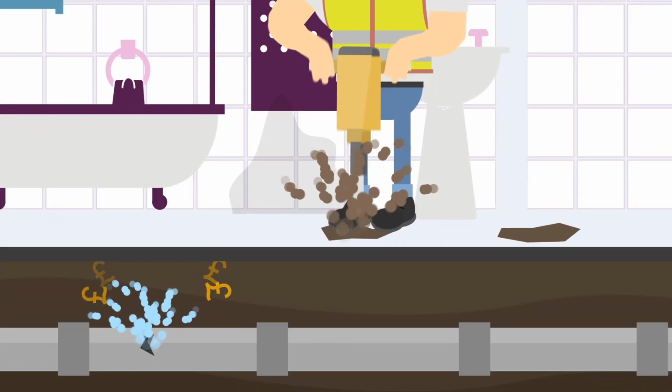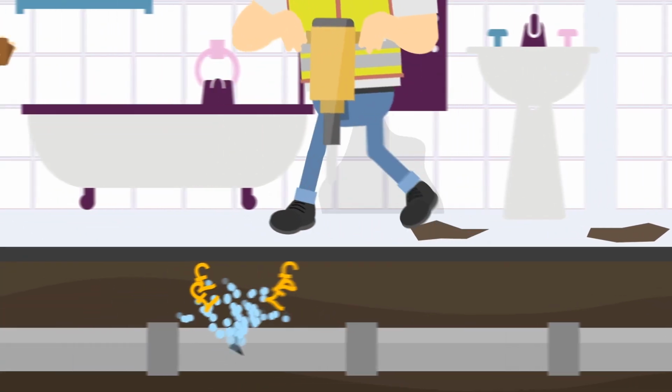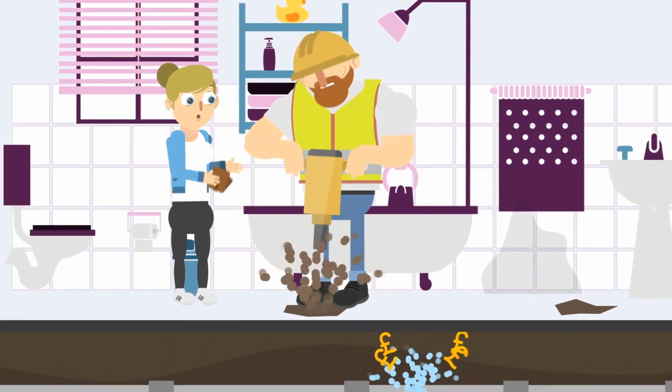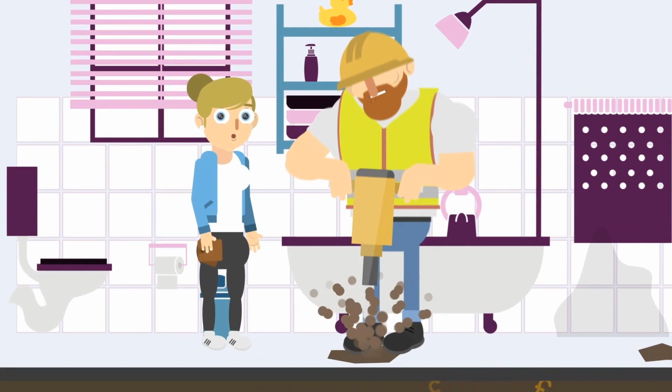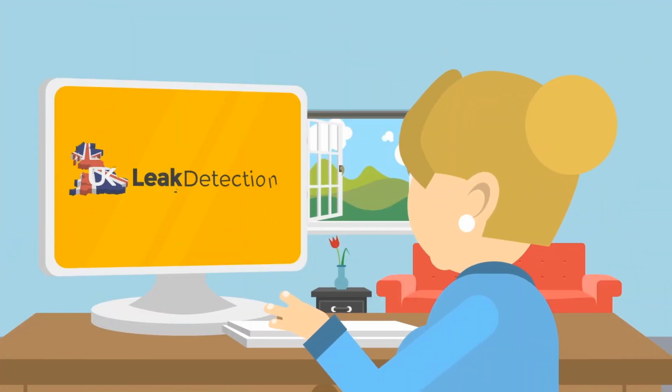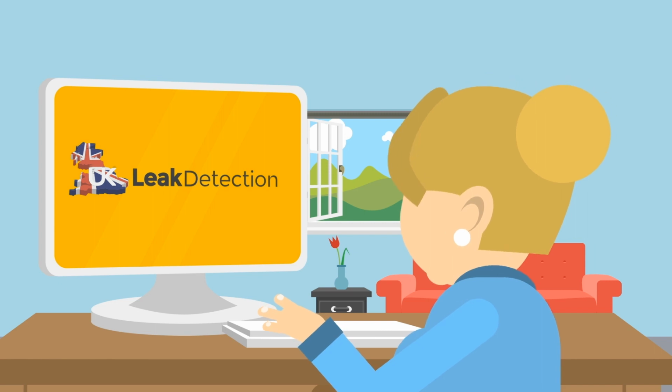Traditional methods of finding a leak have just caused more damage and expense, lifting floors trying to find the leaking pipe. There must be a better way. Fortunately, there is. She called UK Leak Detection for their non-invasive service to locate the leak without damaging her home.